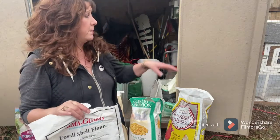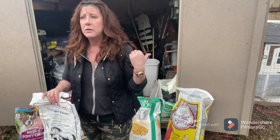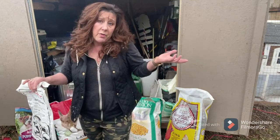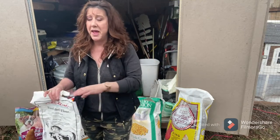If you have a problem, you can just sprinkle some in the bottom of the coop. There were ants at the front door of my coop a year ago, and I sprinkled some out there under the rocks. Gone. Ants gone. Ants gone out of my front yard. I don't have flea collars. I don't give flea medicine to my animals anymore.